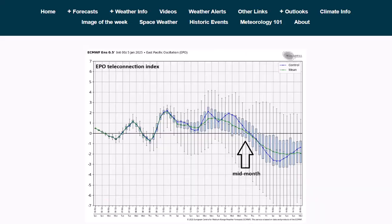Well, the last map I wanted to point out here is on current posting at arcfieldweather.com. This shows the East Pacific Oscillation Teleconnection Index trend going forward here through the month of January. And similar to the NAO, which we often talk about, and the AO, when the EPO is in negative territory, that tends to favor colder air into the eastern part of the U.S.